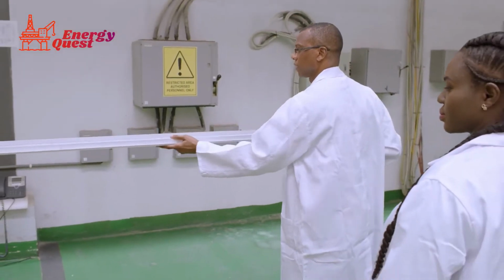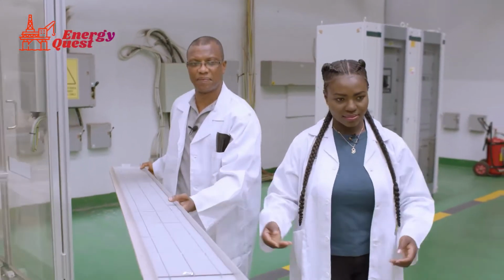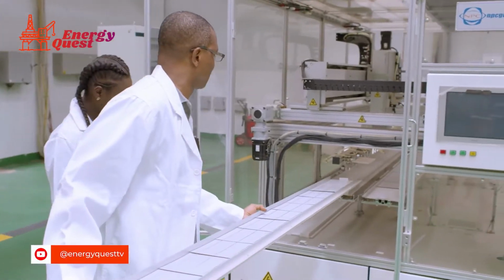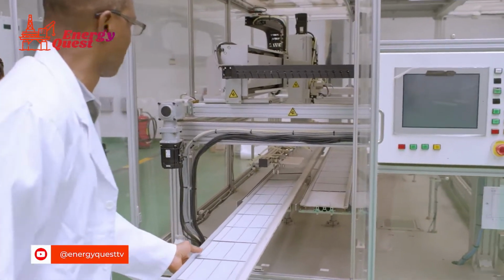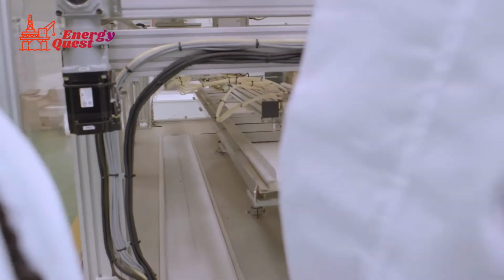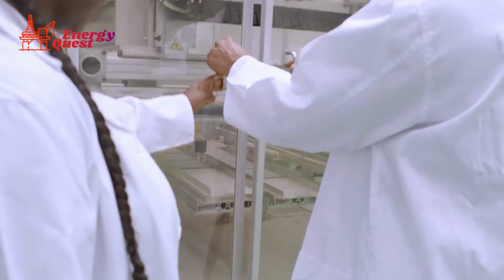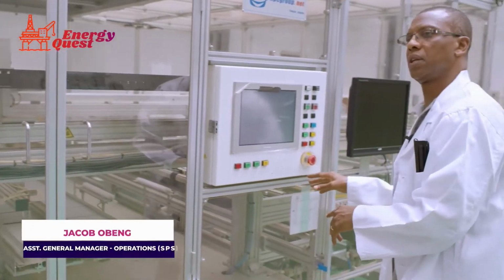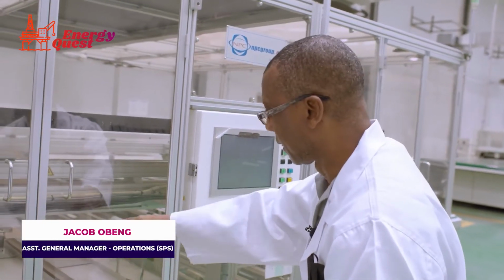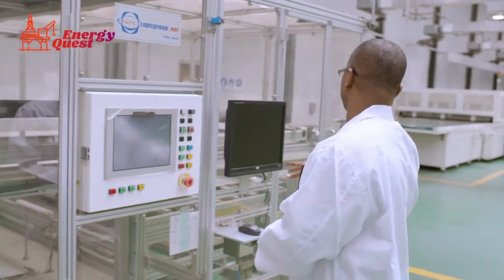So then you take this. Oh, I can handle it. Okay. And then you insert it here. And what happens here is that once you insert the strand cells, and then you close the door, you program on the machine, and this does it. It automatically picks and places the string of cells and puts them on a glass.